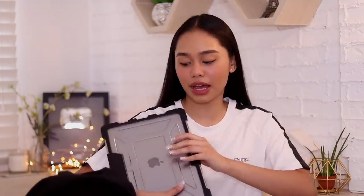Tapos yung case ko, it's from UAG. Actually, kay Angelo to. Pero hinirap ko. Kasi nga wala akong case ng laptop. So yeah, I have to take care of my laptop. Kasi dito ako nag-e-edit, dito ako nagagawa ng schoolworks, or nag-quiz din kami dito sometimes. And required na rin sa school na magdala ng laptop every single day. I mean, minsan ina-announce naman ng teacher kung kailangan talaga, but it's better to be safe.